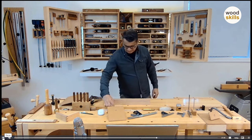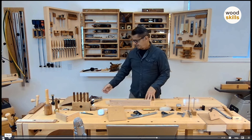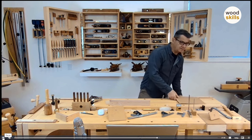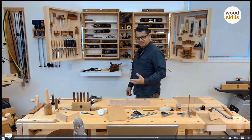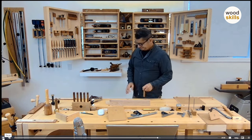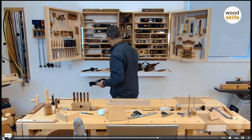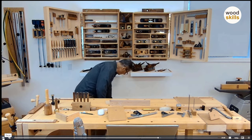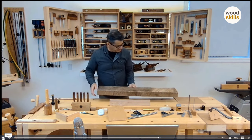I'll talk about preparing wood. Again, I tend to use machines more often than not, but I have a piece of wood here. I just want to give you an idea of what it's like to prepare a rough plank. Just move that over, put some of this away. I happen to have a rough plank here, some sort of mahogany, not quite sure.